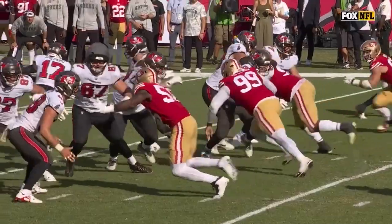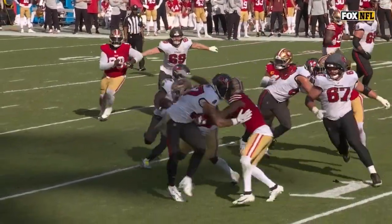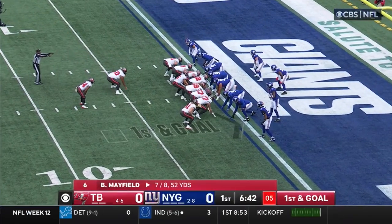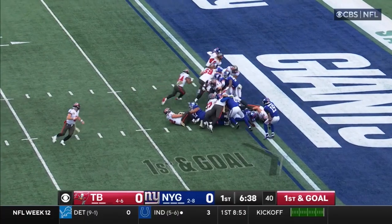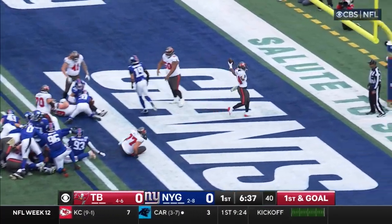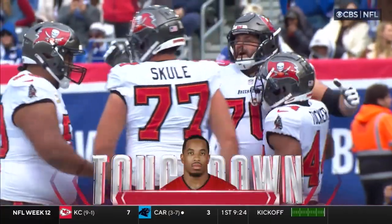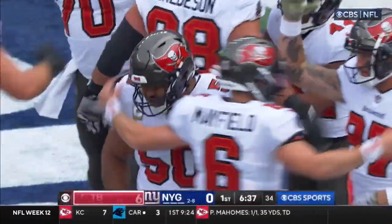So good by the Bucs offensive line. You got Gadecki out there in front. Doesn't even have anyone to block. Vea, the defensive tackle, in at fullback. He does have a touchdown catch in his career. He's blocking here as Tucker scores. Sean Tucker with his second rushing touchdown of the year. And what an opening drive for Tampa Bay.